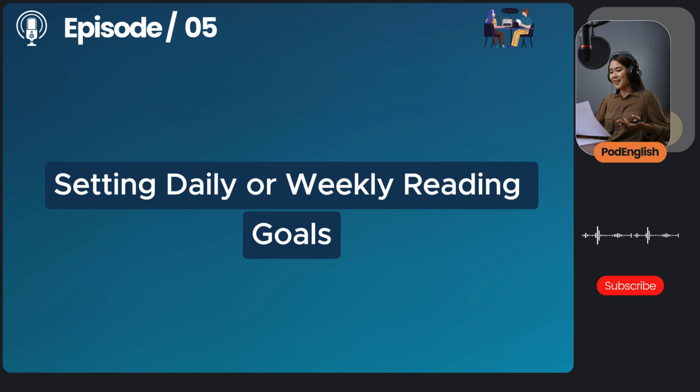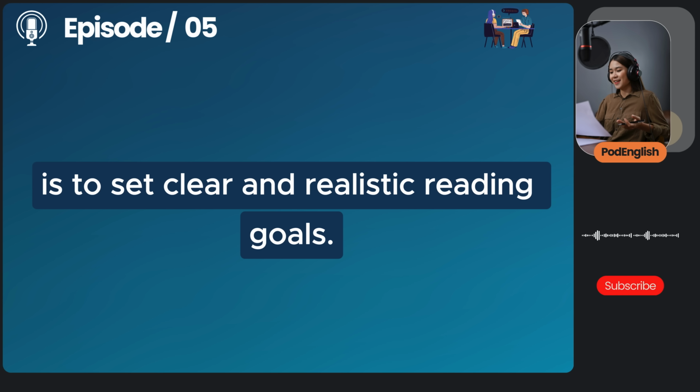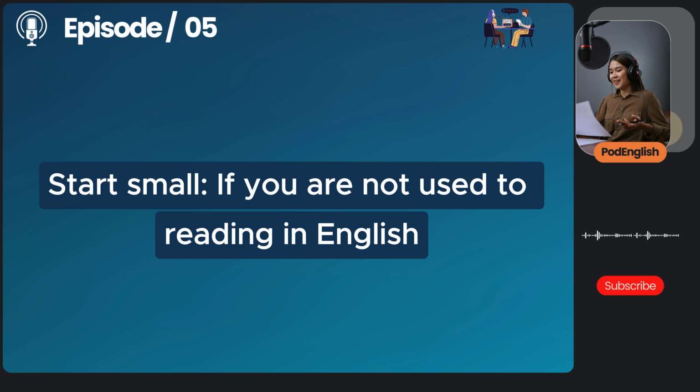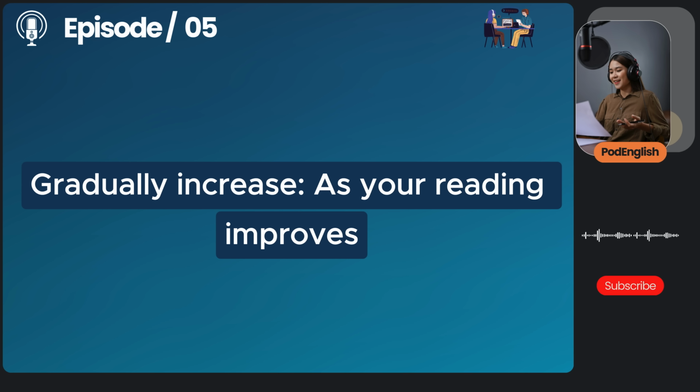Setting daily or weekly reading goals. One of the best ways to stay consistent is to set clear and realistic reading goals. These goals help you stay motivated and track your progress. How to set a goal. Start small. If you are not used to reading in English, begin with 10 minutes per day or one short story per week.